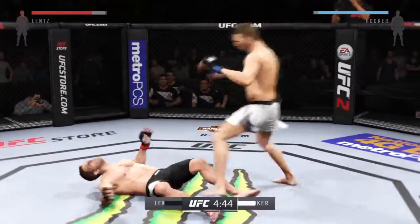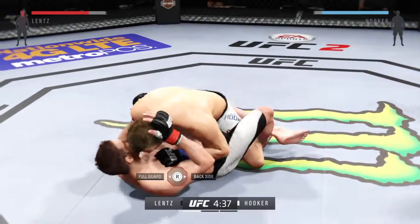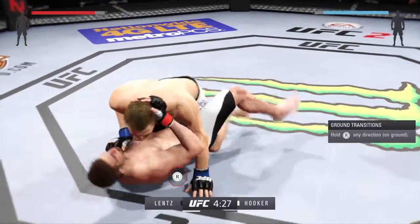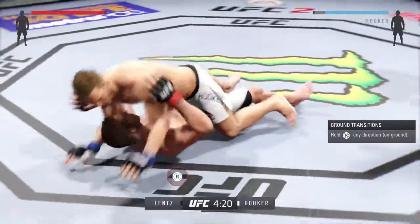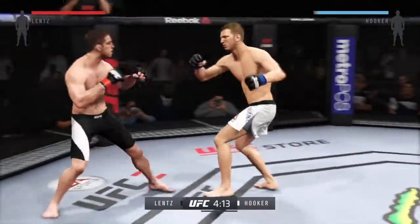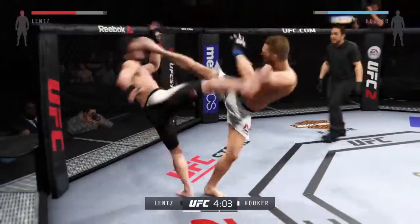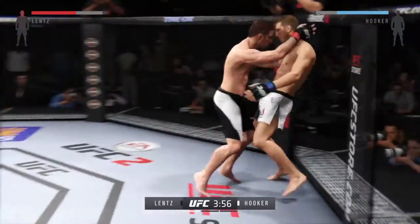Nice combination. Oh, he clipped him. Oh! Big punch. He's in half guard here. He's got the full mount, Joe. And he's back on his feet. Hard jab. That's a big elbow, Joe. Huge elbow. Oh! What an exchange! He connects with the left.